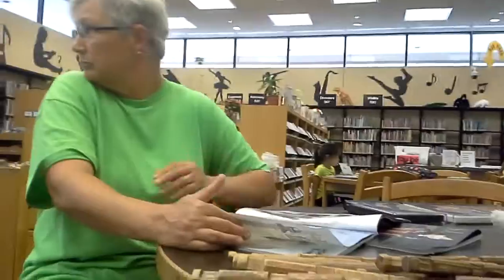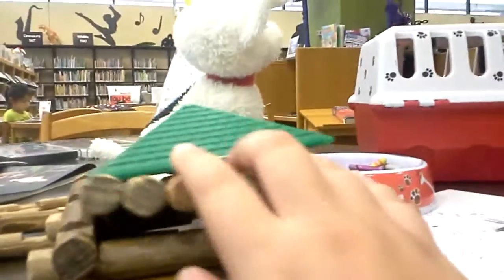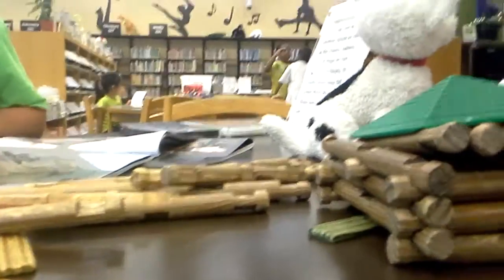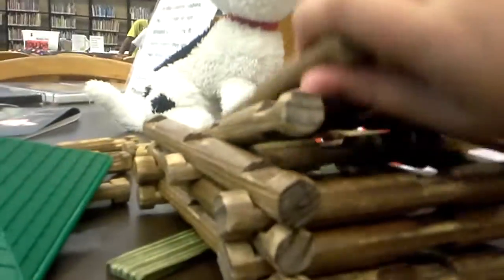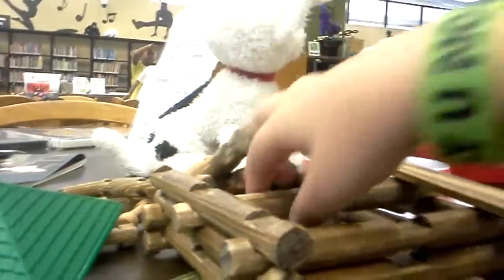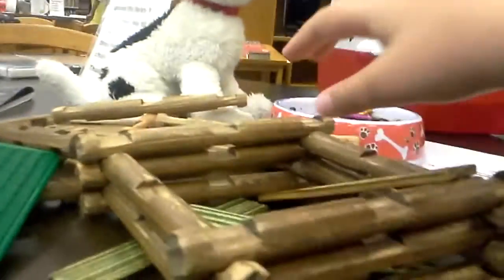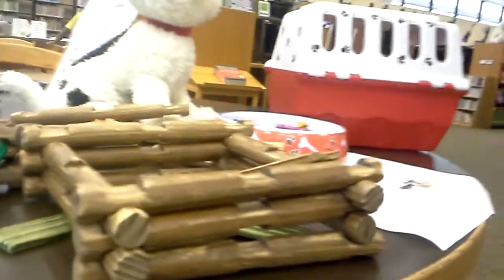Grandma has a lot of books. Lincoln Log Cabin, halfway finished. I'm going to try to fix this Lincoln Log Cabin on the camera. Okay, so we're going to take all these out. Okay, so I'm just going to set it here and I'll show you the Lincoln Log Cabin I'm going to make.